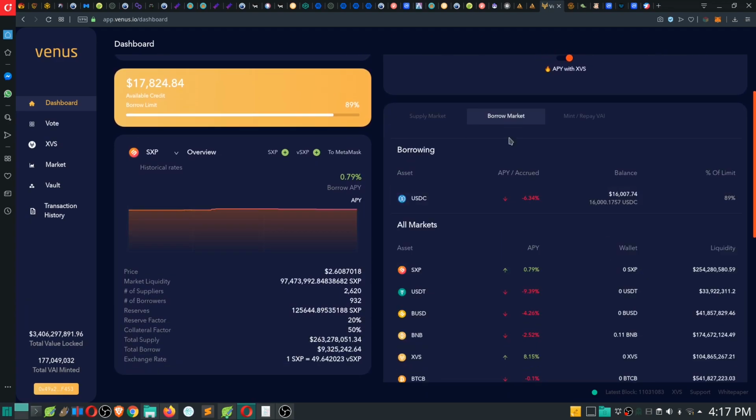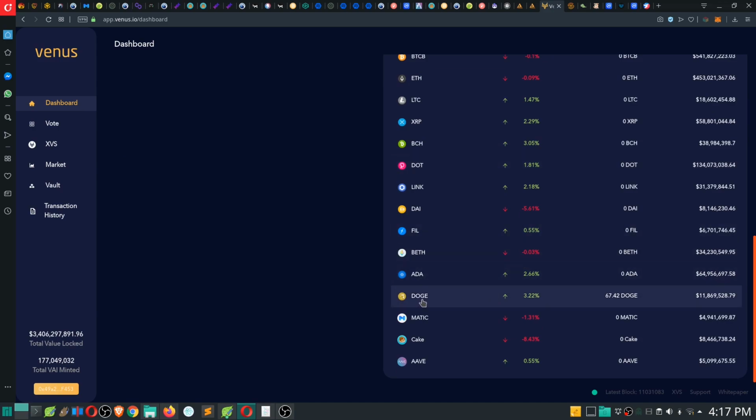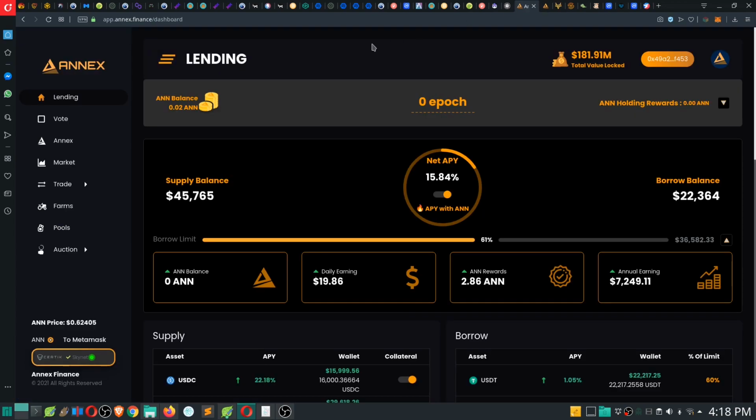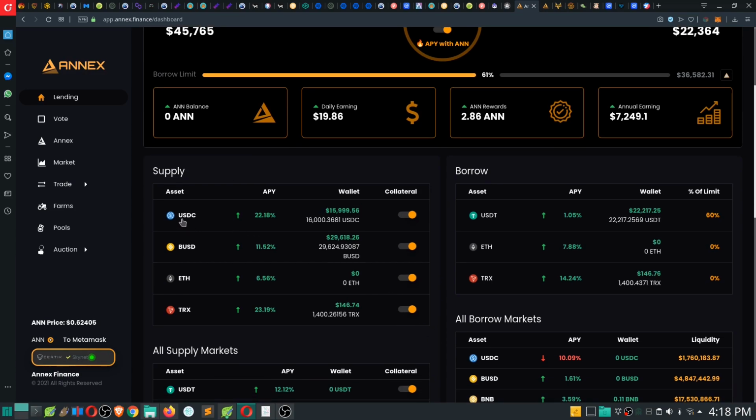Let's just say you ended up borrowing, for instance, I'm going to use this as an example, you borrow Doge and you get paid 3.22% to borrow it, and then you take that Doge over to Gemini, for instance, and they're paying you 3.78% to basically stake your Doge on Gemini Earn. So there's one potential strategy. You could take a loan and you could take it over to something like Annex, where maybe the return is a little bit better, and post it. Right now, just for posting your USDC, which I don't think is going to hold up, people are going to see this and they're going to chase after this, but you'll get paid 22.18% for supplying USDC right now.